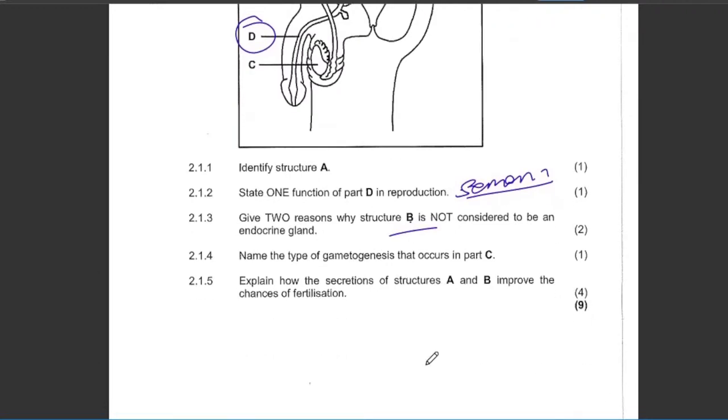Structure B, the prostate gland, is exocrine. Why? Because it secretes substances directly to where they are needed. Because this alkaline fluid, which is being produced, is needed in the urethra and the vagina. Therefore, the prostate gland releases that alkaline fluid to where it is needed. Therefore, it does not need to be transported in blood. Hence, it can't be endocrine.